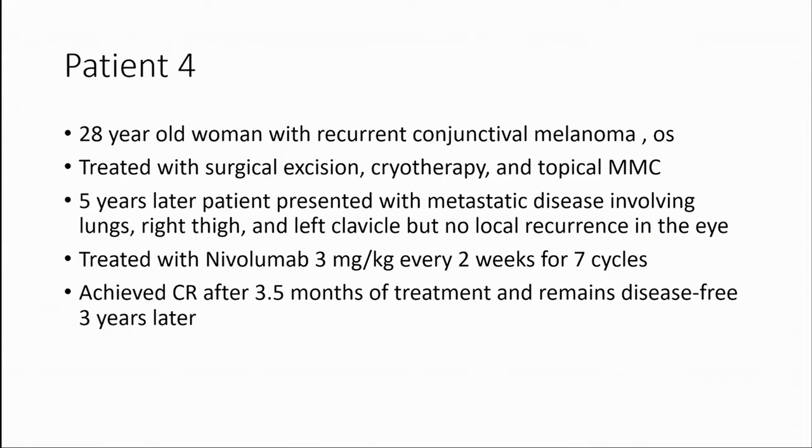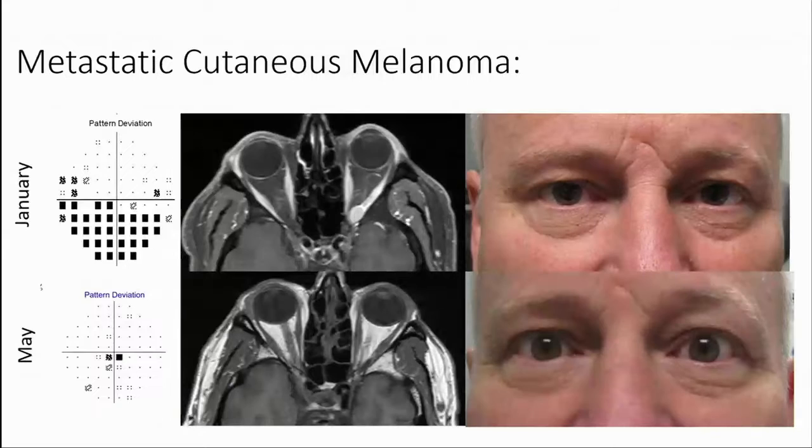This was one of our earlier patients. This was a patient with a metastatic conjunctival melanoma. She had metastasis in skin, lung, clavicle, various sites in her body, and no local recurrence. She was treated with nivolumab, and she achieved clinical response, complete response after 3.5 months of treatment, and remains disease-free. So a lot of these patients have been reported already, and you can find them in small case series that have been published.